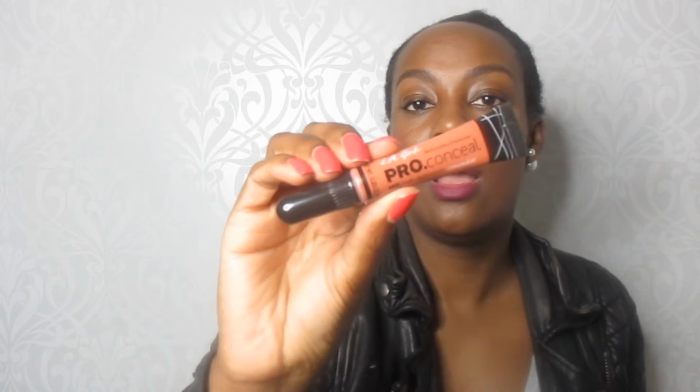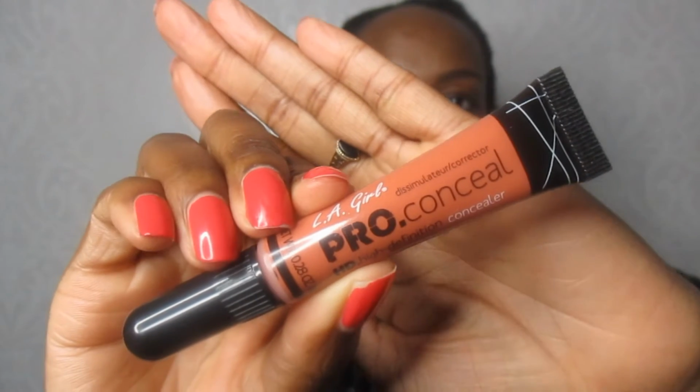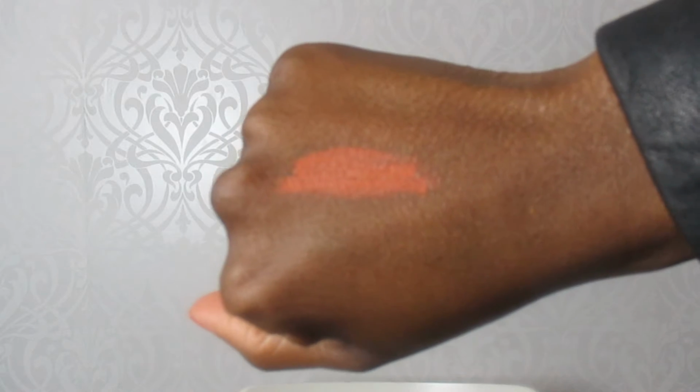What else do I have? I managed to also pick up the LA Girl Pro Conceal in the shade orange. Now this is something that is all over YouTube. As I say, this is a very popular product. I picked this up because I do suffer with hyperpigmentation on the side of my face, here and here, and I have in the past used the MAC correcting palette, but I didn't find it covered. But I must say, I used it today. Makeup's been on for a few hours now, but I was really happy with the coverage. You don't have to use a lot, because it's very pigmented. But it's a couple of pounds from Amazon, so it's worth a try. Honestly worth a try, that one.